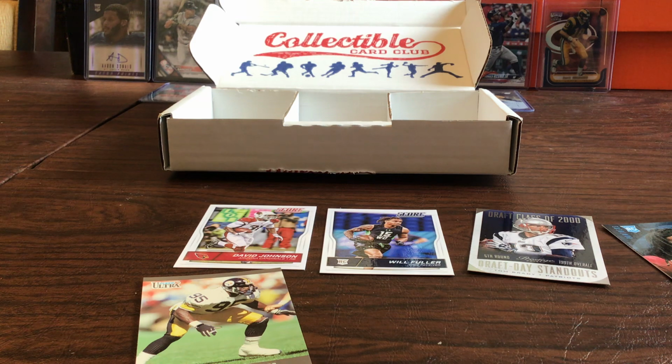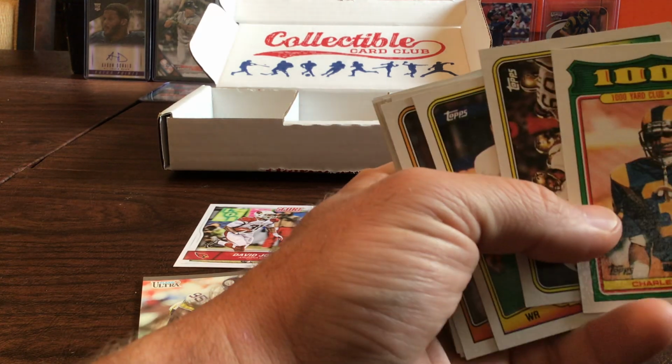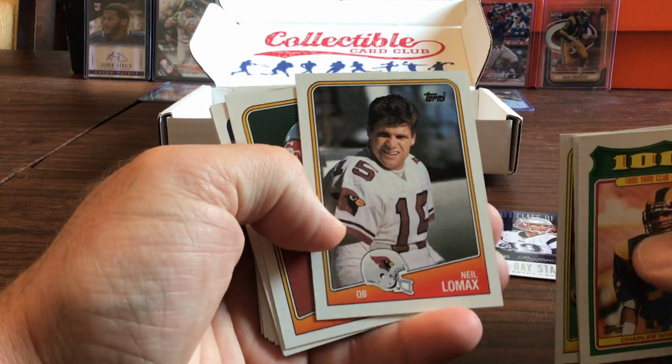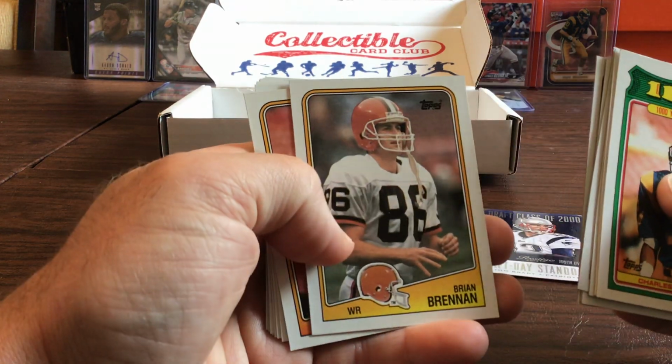Anyway, all right, Colby's on 88 Topps here next to me. Let's see what we got here. 88 Topps. Like I said, Bo Jackson would be great in this one, and then also we're just looking for some Hall of Famers. So we've got 1,000 Yard Club. I used to love those cards. All these sets in the 80s had the 1,000 Yard Club card.